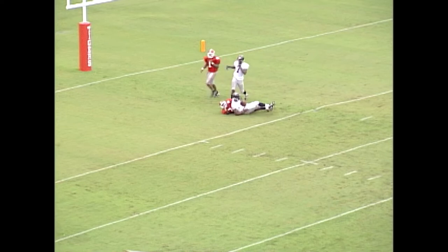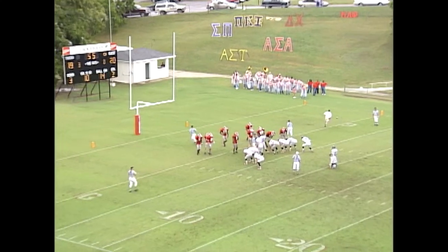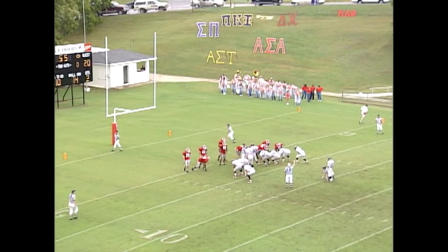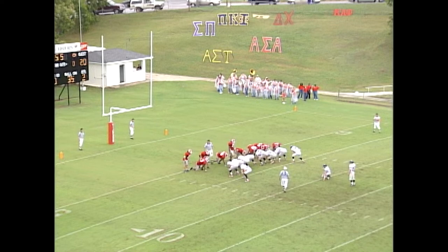Here they come, and he's to throw it over the middle. Touchdown, Blazers, on a slant to Carlos Hope. Great pass and a catch. A strike for a touchdown. That's Carlos' third touchdown of the year. Andy Bishop now to give us a two-point lead with 5.5 seconds to go in the half.